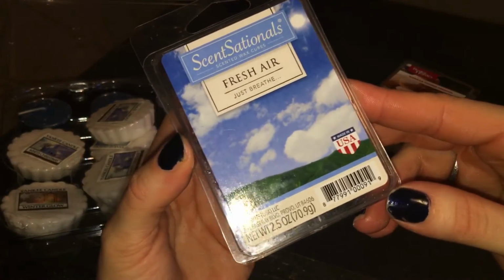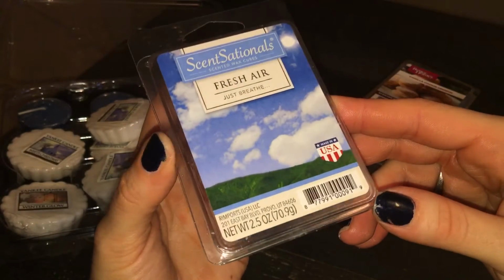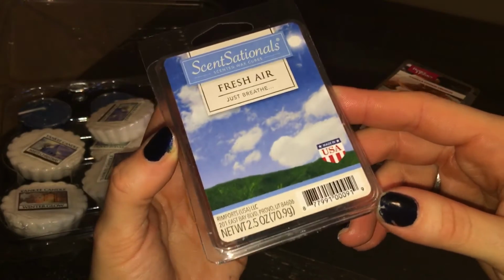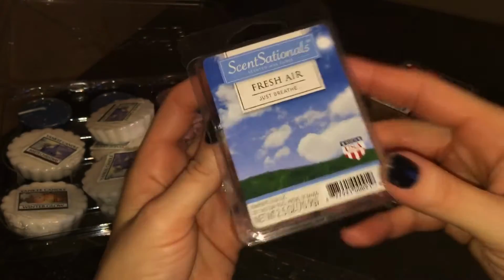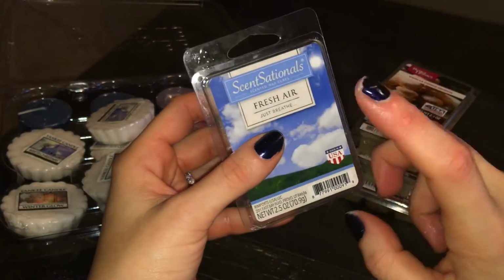I just feel like this will be really nice towards the end of winter, spring, when I just really want a fresh, clean day, or I'm doing laundry or cleaning the apartment and I just want to feel clean. That's why I like these types of scents. And I feel like this is a great blender too.